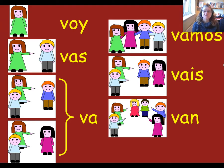So, have you had some ideas about what these will mean? Like we said, we know that voy means I go, because we've already seen that in quite a few sentences. What about vas, then? What does vas mean? Think of your English subject pronouns and the order they have to go in. That's it. It's you go when we're talking to just one person.